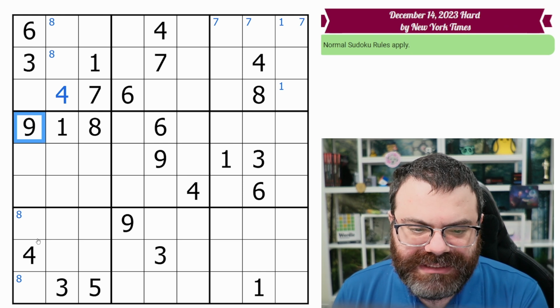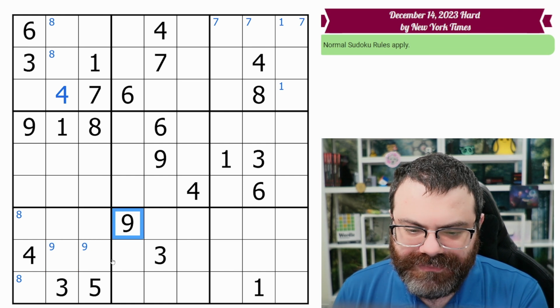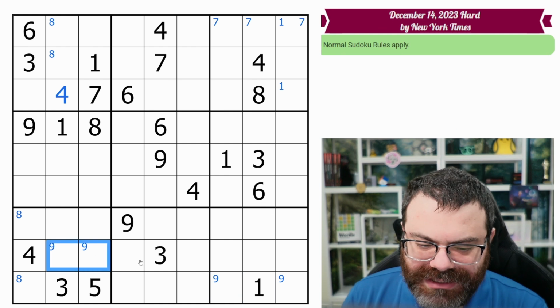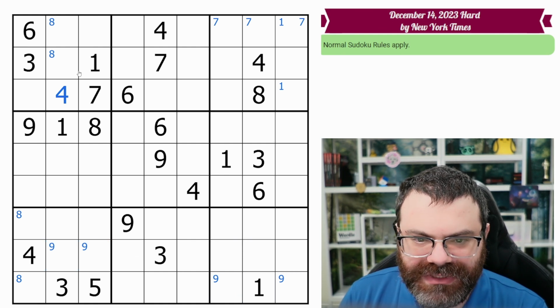Let's see. We've got this 9 looking down. We got this 9 looking in. So 9's one of these two. I just happened to see that, even though I'm not at that point in my scanning. But that does also put 9's down here again, because these 9's point. Let's go back up to here, though.